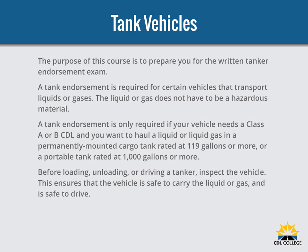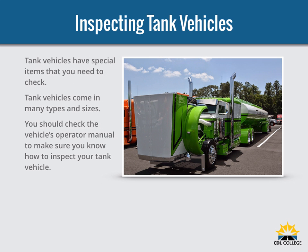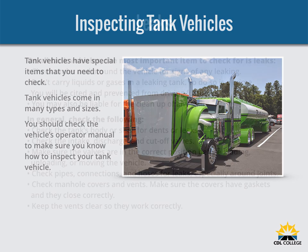Before loading, unloading, or driving a tanker, inspect the vehicle. This makes sure that the vehicle is safe to carry the liquid or gas and is safe to drive. Tank vehicles have special items that you need to check. Tank vehicles come in many types and sizes. You need to check the vehicle's operator manual to make sure you know how to inspect your tank vehicle.